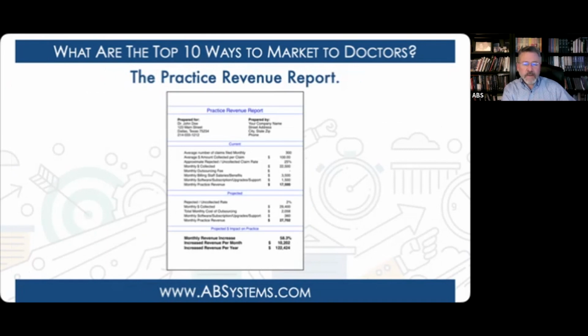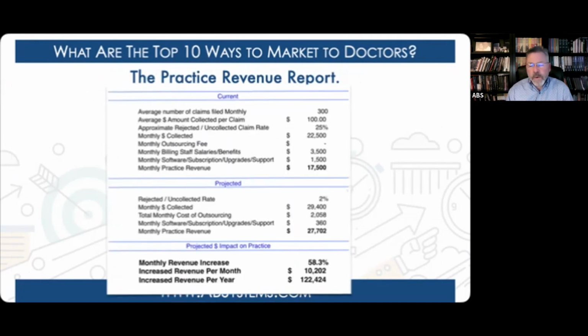And once you take those numbers that you find out from the questionnaire, then you're going to plug those in. And then what it's going to do is spit out a report like this. Now, folks, if you think about this, you don't have to sell anything. You're trying to show the doctor where they're losing their money.